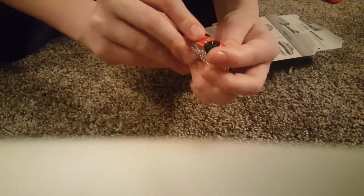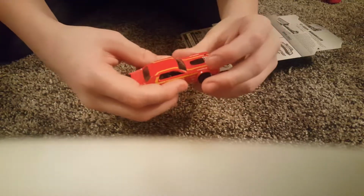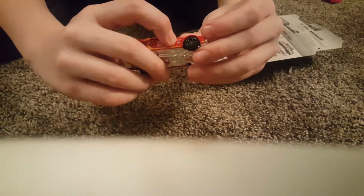Yeah, there's a little bit of Goodyear things on it, like right there. Well, because it's probably a real car, but whatever. Just keep going. What's the next one look like, Eli?